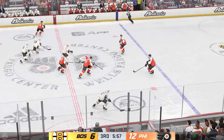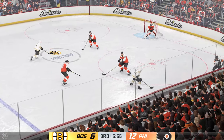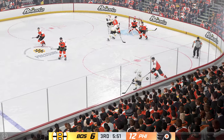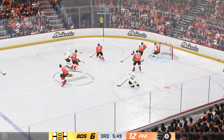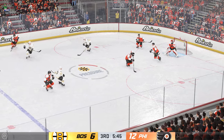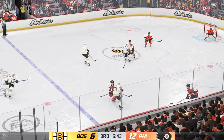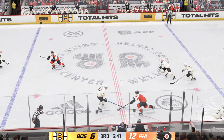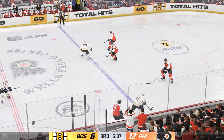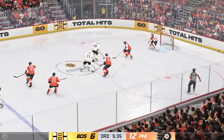Marchand's gaining momentum. Looking to make something happen along the boards. Some solid defensive work in their own end with the poke check. Philadelphia's got a hold of the puck now. Ristolainen's lugging the puck. Here's a short pass to Tippett. Poked away at center ice. The Bruins take possession here in the open ice.